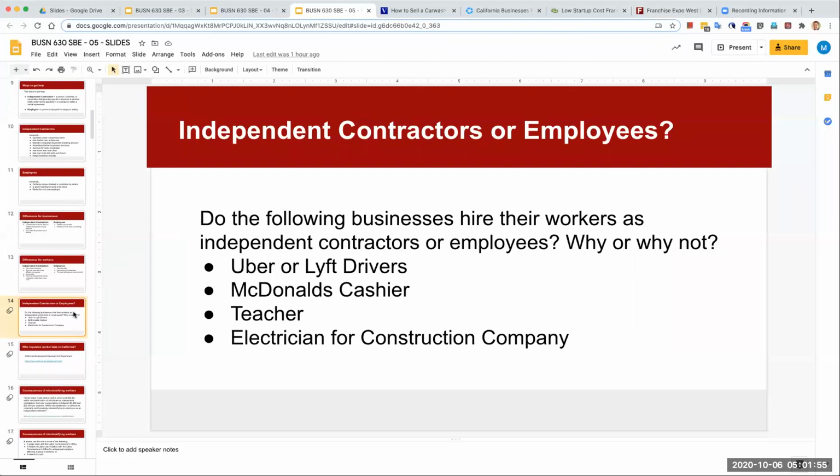So do the following businesses hire their workers as independent contractors or employees? Why or why not? So this is a question to think about different types of businesses. Uber or Lyft drivers: this law may change about how these types of businesses can hire their drivers. So depending on when you're watching this video, they may be independent contractors or employees. McDonald's cashiers are generally employees. They are employees because McDonald's controls when they show up, the training that they're provided, and they provide the benefits for them.